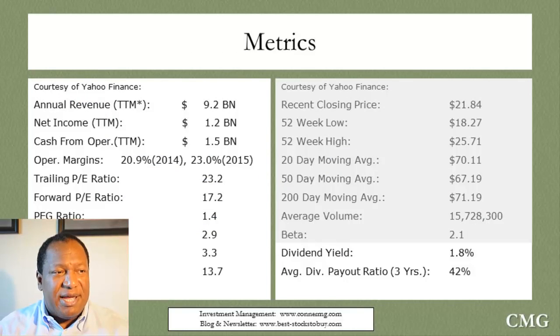On to the metrics slide. As we mentioned, Applied Materials is a sizable company. The revenue over the last 12 months was $9.2 billion. Their net income over the last 12 months was $1.2 billion. And the cash from operations over the last 12 months was $1.5 billion. The operating margins for Applied Materials in 2014 were 20.9%. And they are expected to expand nicely to 23.0% for 2015.